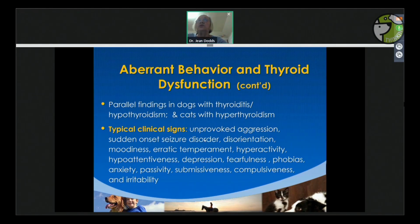These are sudden onset seizure disorders at or after puberty or in young adults that are 2 or 3 years of age. The animal can suddenly be disoriented. Who am I? Where am I? Where am I going? And I'm not a geriatric that has cognitive dysfunction of old age. I can be moody. One day I'm friendly, the next day leave me alone. My temperament can be up and down. I can be hyperactive. I can run around the house like an idiot. I can go into the backyard and jump and play and act and bother all the neighbors. I can be crazy hyperactive. I cannot pay attention. You talking to me? I didn't hear you. I'm not paying any attention to you.